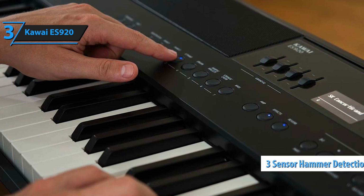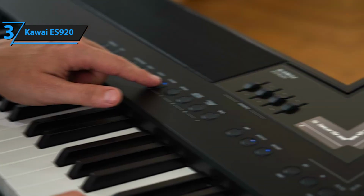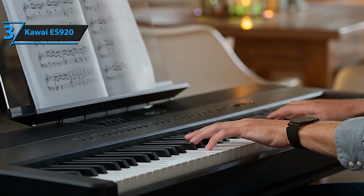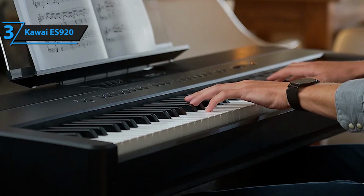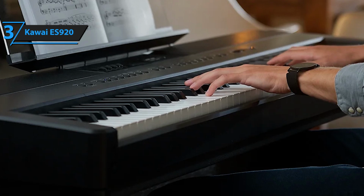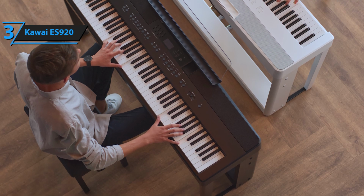Its triple-sensor hammer detection system enhances playability by offering improved response and accuracy. Additionally, strategic reinforcements in the action assembly reduce noise and prevent key wobble during intense musical passages. Known for its exceptional sound and responsive touch, the Kawai ES920 stands unparalleled in the realm of compact portable digital pianos. It earns a resounding endorsement for those seeking an unmatched piano playing experience.